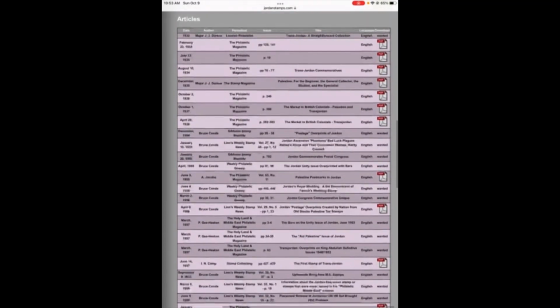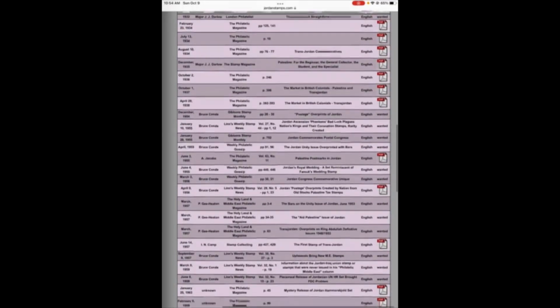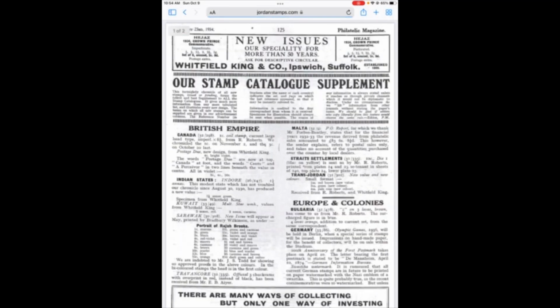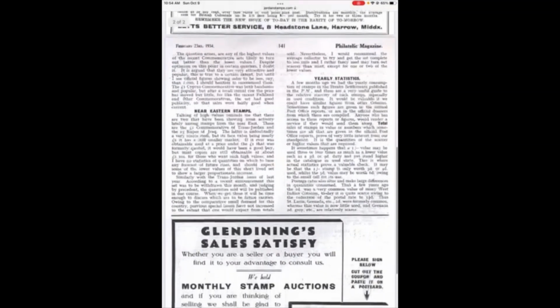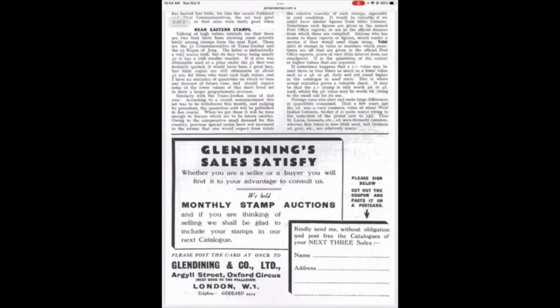There's also articles that go back to the 1930s about postage stamp history in Jordan. And there are PDF downloadable files that are attached. So if we clicked on, I don't know, say the first one, it links us right to a story about Jordanian postage stamps. And there you can see right here and read about more of the background and history of Jordanian stamps. So, again, a really tremendous resource for stamp enthusiasts and philatelists.